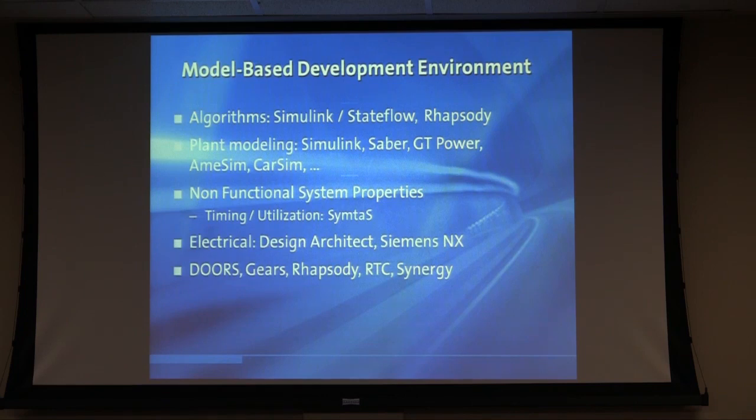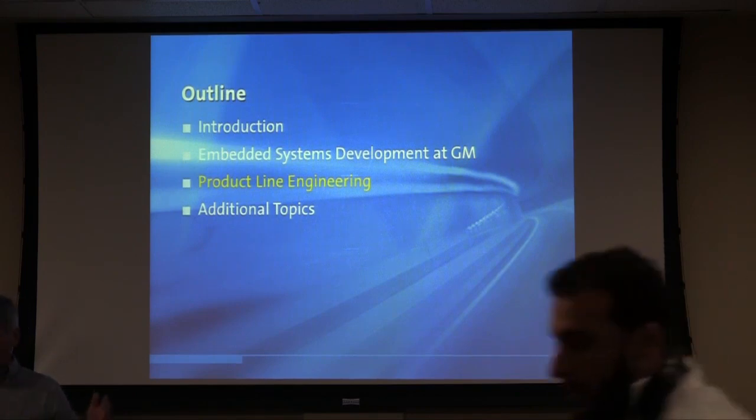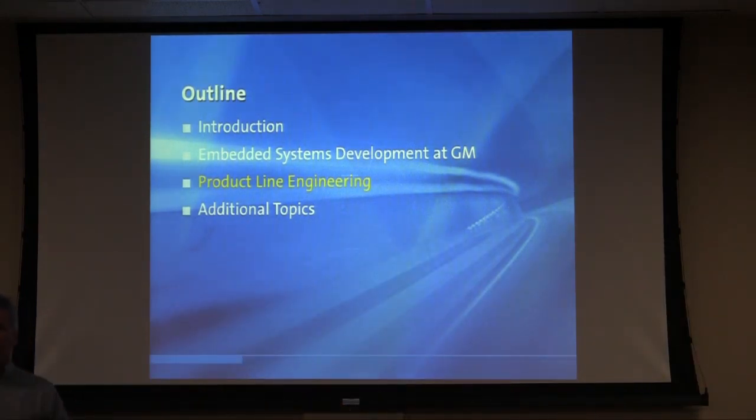Yeah, so with respect to that, that brings me to product line engineering. What we've done over the last 5 years is consolidate our development methodologies, specifically in the context of electronics, controls, and software. So we've consolidated our design methodologies such that across the entire globe, we're following a standard set of processes. We're using a common set of tools.